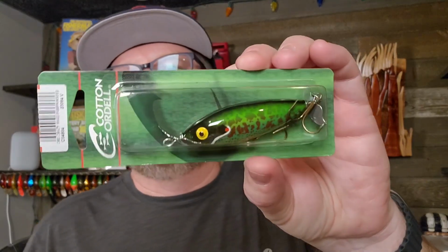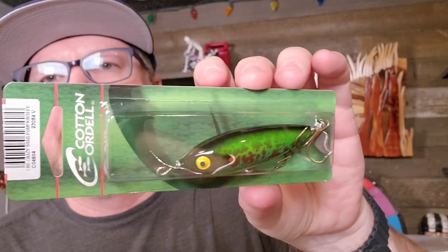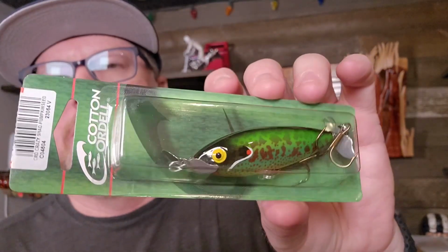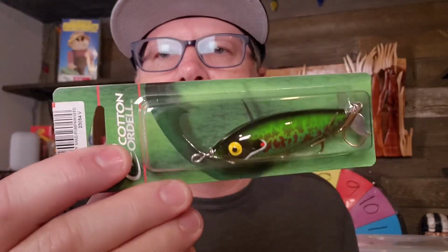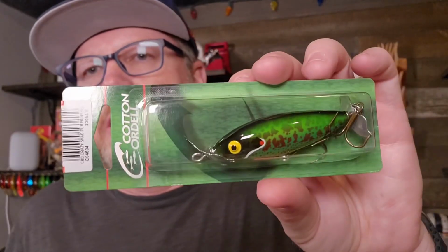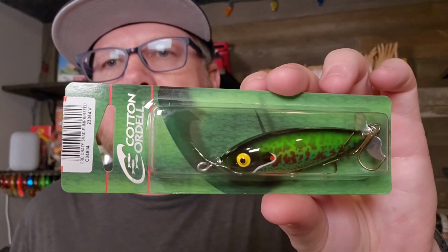Next up is the Cotton Cordell Crazy Shad. And this also is a topwater prop bait. Again, this is another great bait that you can work over beds. Once the spawn's over, you can definitely fish it over grass, holes, humps, any place where the fish are going to congregate.